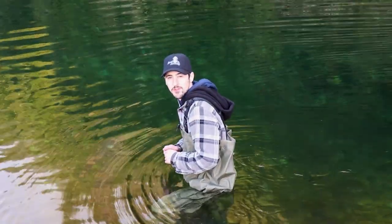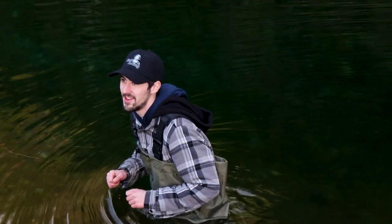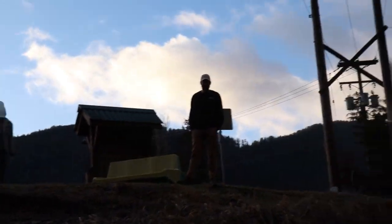I don't know what I'm gonna do if I see a fish. I have no way of catching her. I did not think that through. I need a rod. I'm gonna dive in after it. Yeah, and then fill your waders with water so you can't come back up.